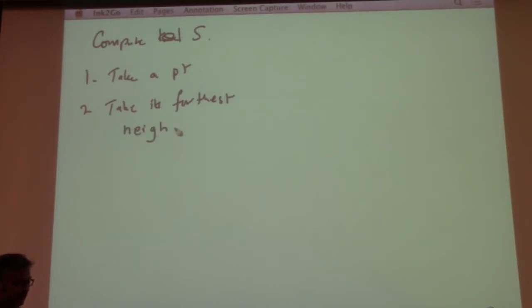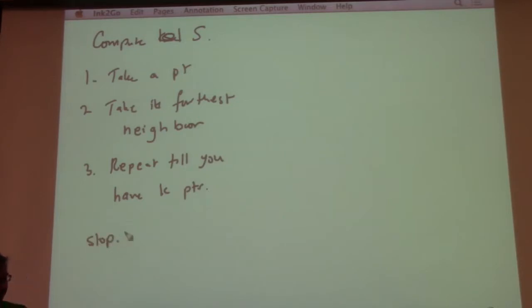If any of you are familiar with clustering, you may have seen this before. So take a point, take its furthest neighbor. I have 2 points. Take its furthest neighbor of the two again, so the one whose closest distance inside them is as large as possible. I have 3. Keep doing this. At some point I'll have k points. I'll stop at k steps. That's my core set.